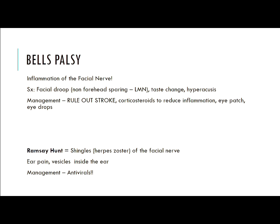And then I went to go to bed and my face looked weird, so I thought I was having a stroke, so I called up the ambulance. If you know what the facial nerve does, one of the functions is taste on the tongue. Another one is hyperacusis, where things sound really loud in one ear because your nerve to stapedius is controlled by the facial nerve.